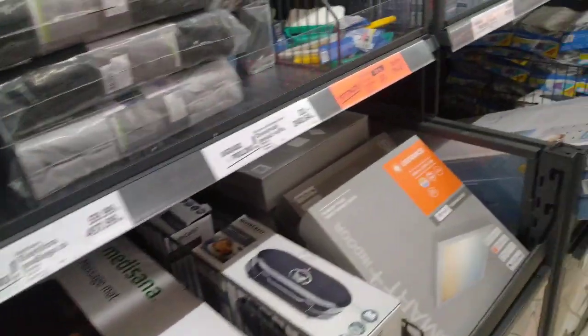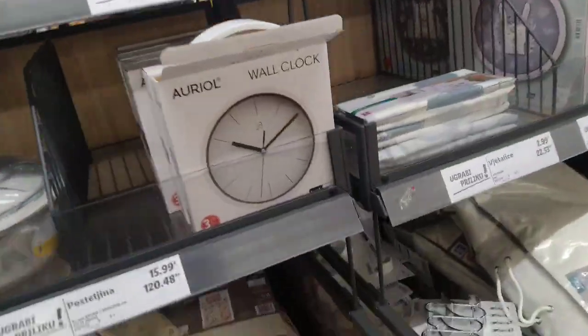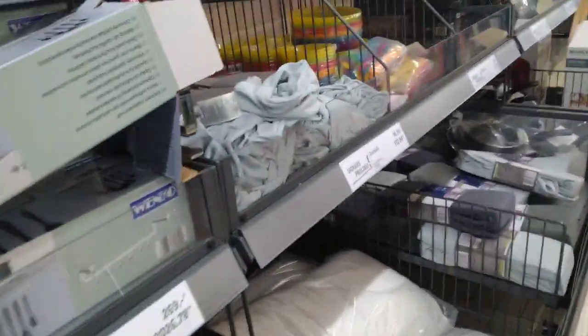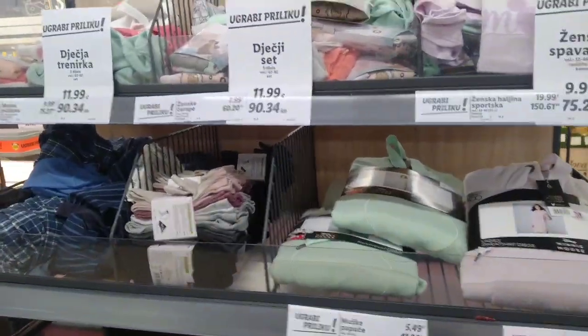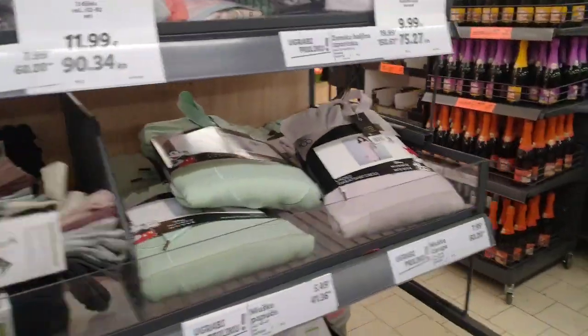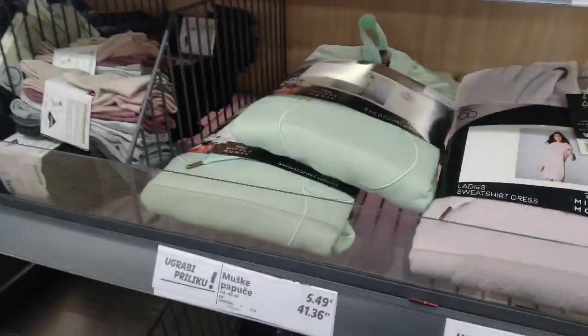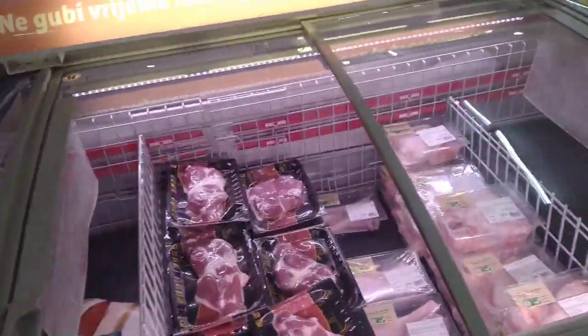So, dito yung mga appliances. Mga garments. Yan, mga socks, mga bath wraps, slippers. Med section.